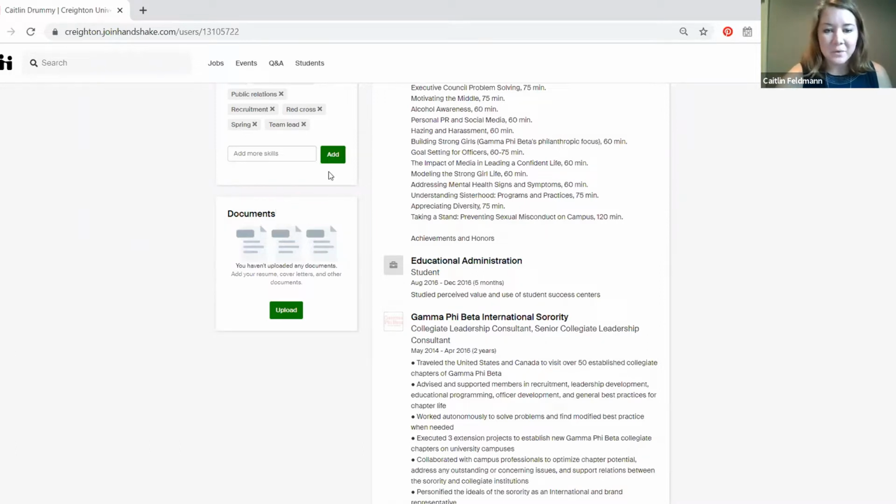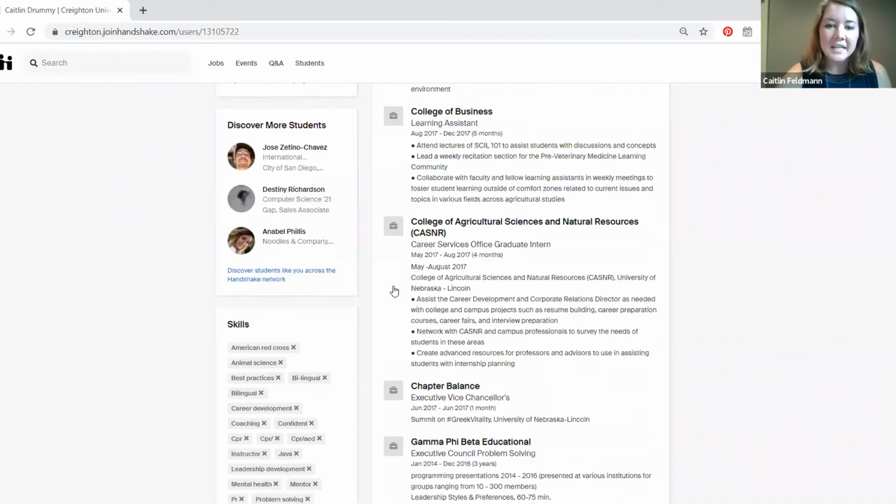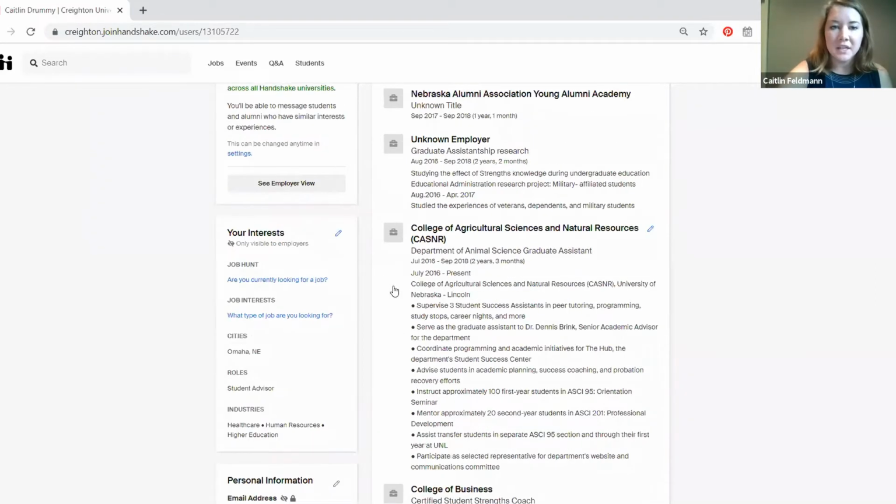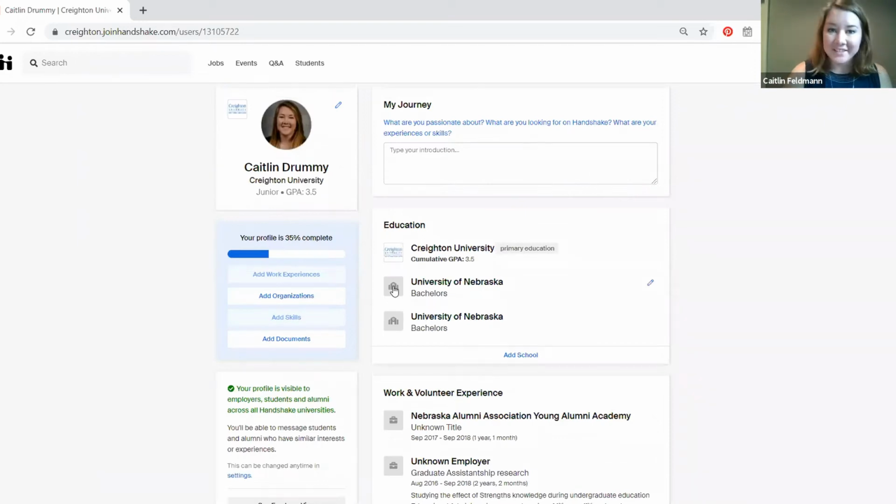So make sure that this profile is filled out to the best of your ability. It doesn't have to be super robust at this point, but make sure that you have some information in here to showcase to an employer that you're active in Handshake, that you're looking for opportunities, and that you do have some experiences to share with them.